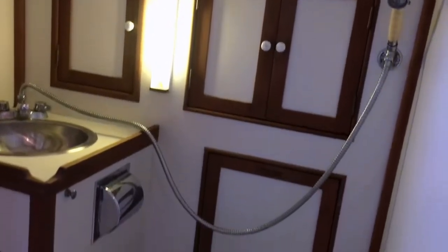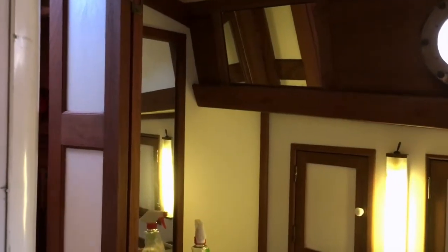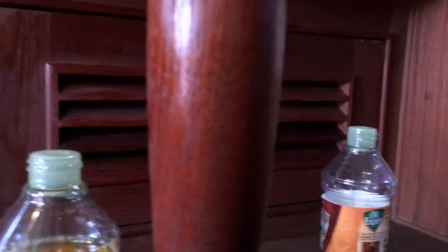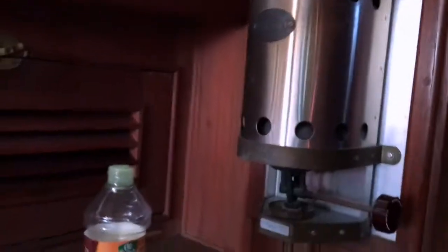The berthing layout for this is a V-berth up forward, and then there's a pilot berth above the settee. Typical marine head, nothing to get excited about there. It was clean. I'm assuming everything works in there. But, you know, it's a typical head. We would remove that head and put in a composting toilet. There's a diesel heater there next to the cleaning supplies.